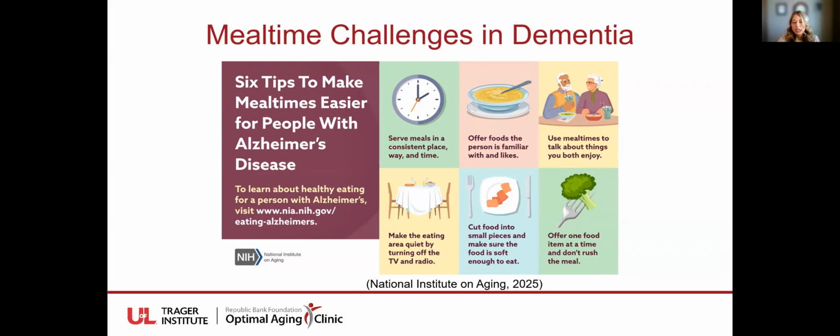Giving plenty of time for eating can reduce frustration and also promote independence, which is very important for that person. So small adjustments like these can really make a big difference in preserving their dignity and improving their nutrition and really creating a positive mealtime experience.